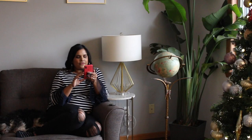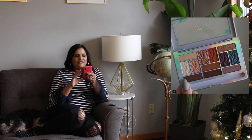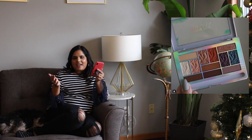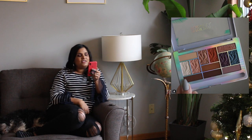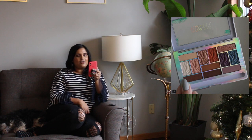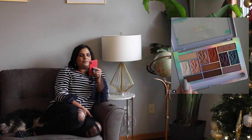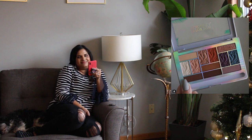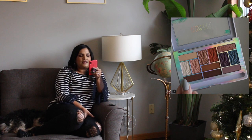So Physicians Formula is coming out with a butter eyeshadow palette. I feel like they're really milking this, you know, butter line. And good for them, I guess. Personally, when I look at the palette, these shades, it's called Tropical Days. It's really not giving me very tropical vibes. It's a whole lot of browns, as Rill would say, and there's a purple and a blue shade that aren't very like light colors. They're very like smoky blues and purples, so not really, I don't know. I just think it's like okay, but nothing that I would want to pick up for myself.